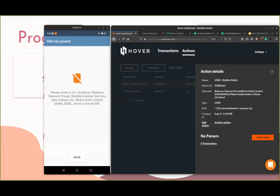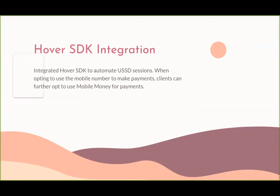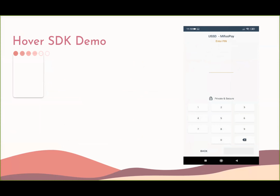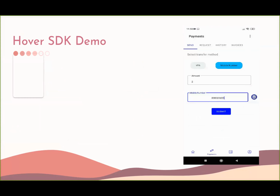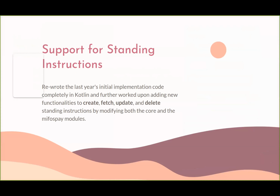When I click here, as I mentioned, my own service provider is not supported. I tried to demo it with another phone, but I do not have it at the moment, so I attached a GIF for that. We enter the mobile number, then click on mobile money, then it shows the details, then we enter the pin, and as we enter the pin the transaction completes. This is how I used the Hover SDK to automate USSD sessions for mobile money payments. Next I will move to the standing instructions part.